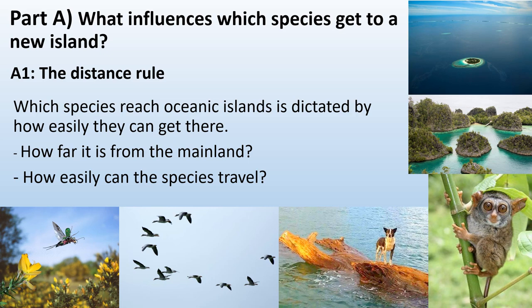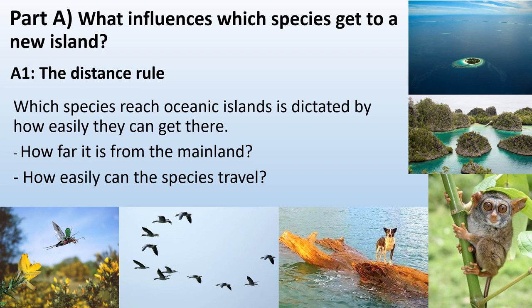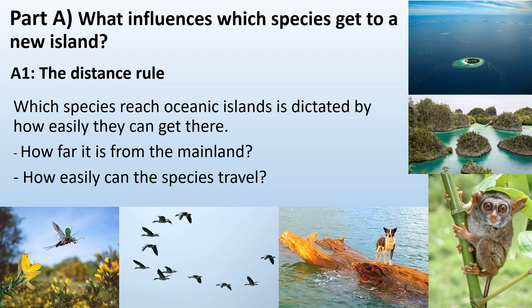So this dog and this tarsier are going to find it extremely difficult to get to the oceanic islands at the top, because they have to float on a log in reasonably large numbers in order to be able to get there and colonize. And it's very unlikely they'll survive the journey. Whereas the birds and the insects are going to get there much more readily. So different species are going to have a better chance of colonizing new islands, and close islands are going to have a better chance of getting a variety of animals.